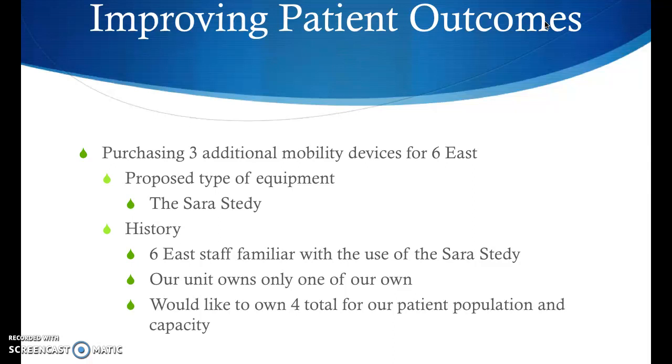I'm suggesting that we purchase 3 additional studies for the unit so that we have a total of 4 that belong to us specifically. The physical therapy gym has a couple of their own, however, many times we do not have access to them because they have been taken to another floor.